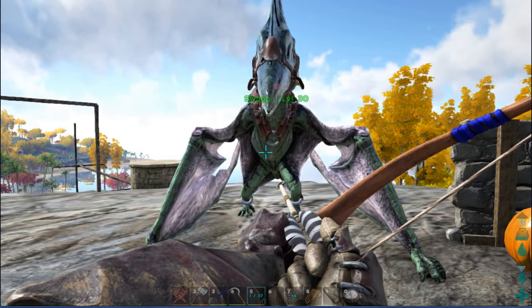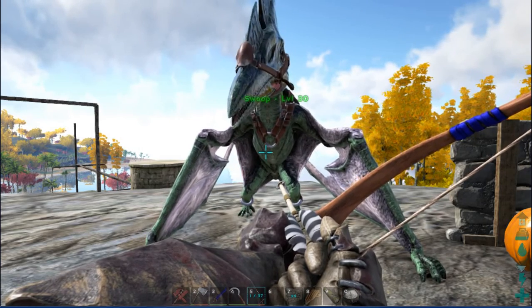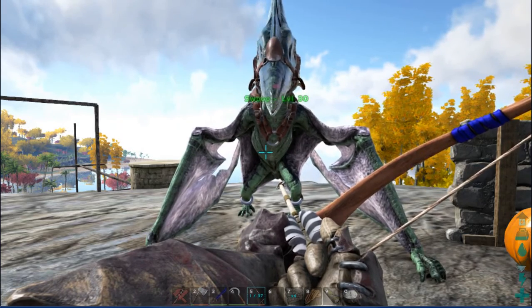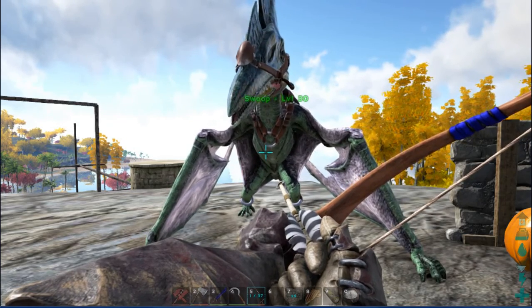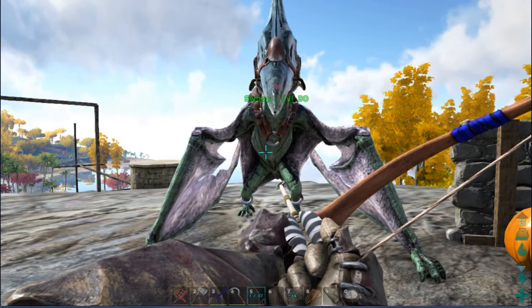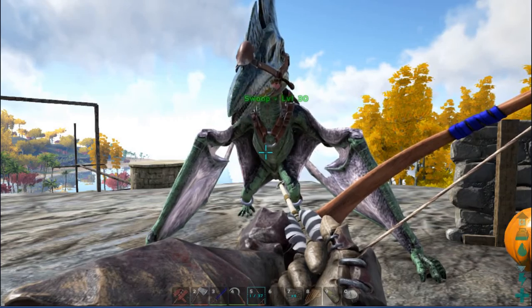So Othniel Marsh originally put this species in the Ornithocheirus genus, which is the big genus of similar animals from over in Europe and Africa, sometimes in North America, but mostly Europe and Africa and that part of the world.